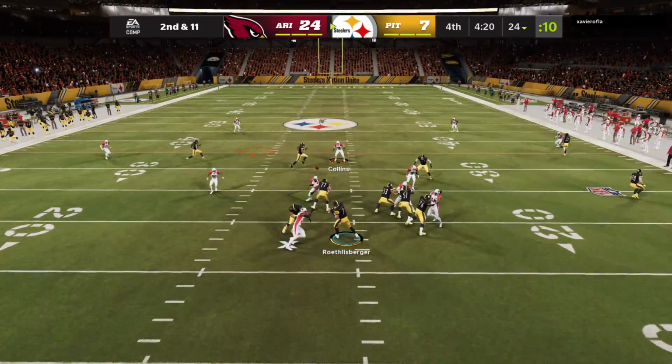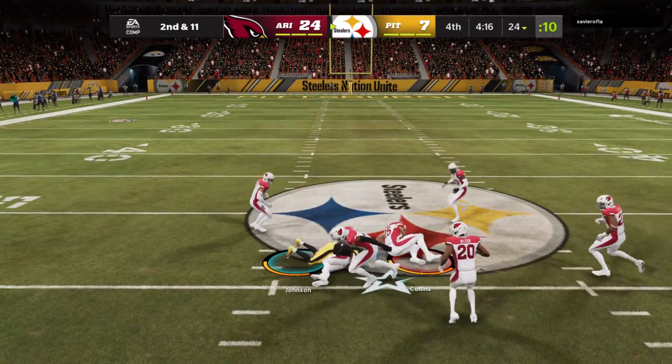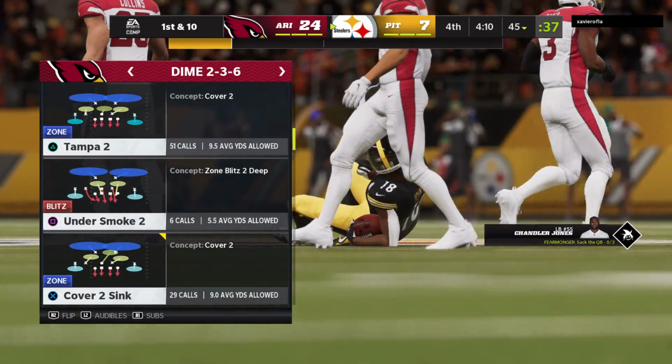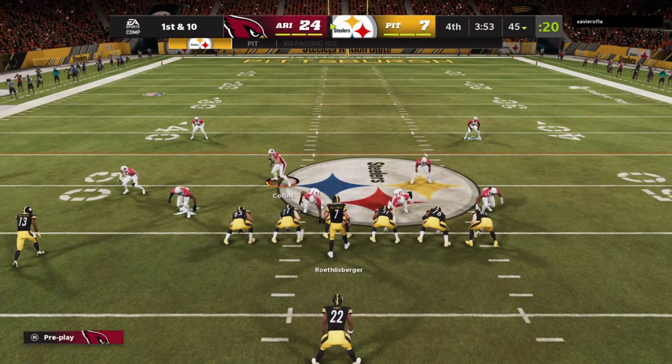Looking to throw again on second down. Roethlisberger, quick completion here to Johnson. And they'll get it all the way up about 5 yards shy of midfield. Hard to believe his first catch of the game defensively. They bottled him up. That's why they're well on their way to victory.